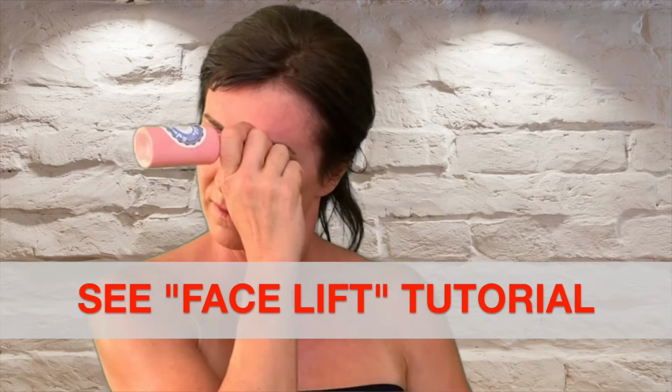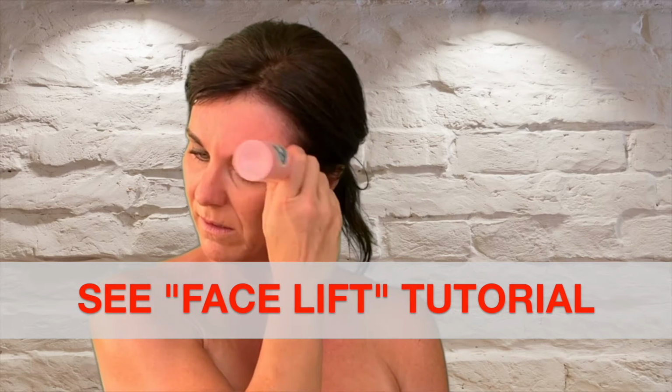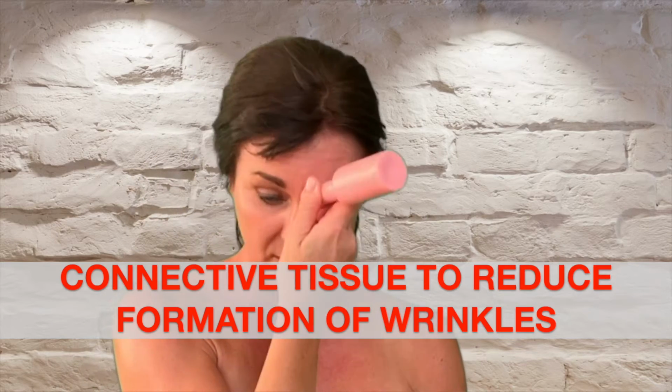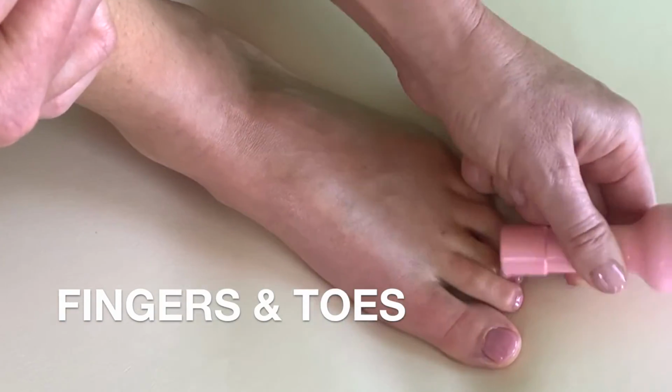Another upgraded feature of this bottle is that it has a smaller diameter bottle cap with the perfect right-angled edge for breaking down scar tissue, crystallized acid, and adhesions in the face muscles and connective tissue. This end is also useful for fingers and toes.